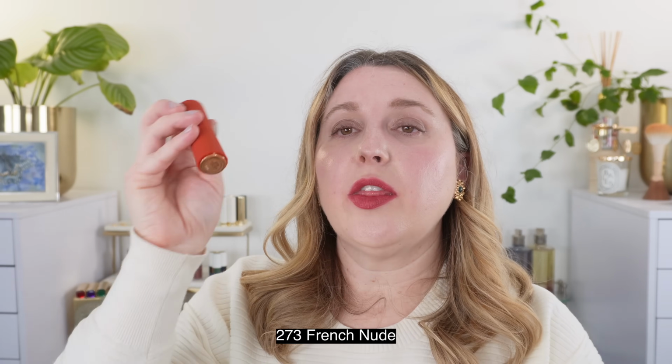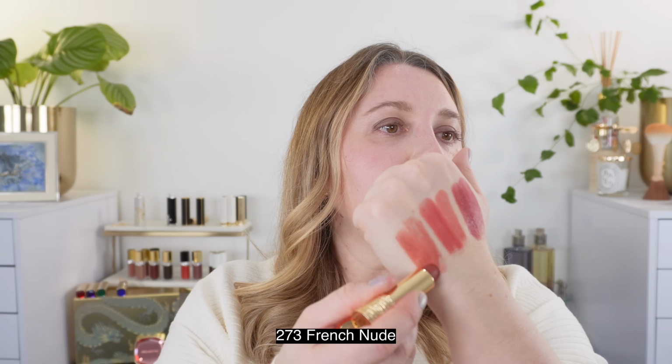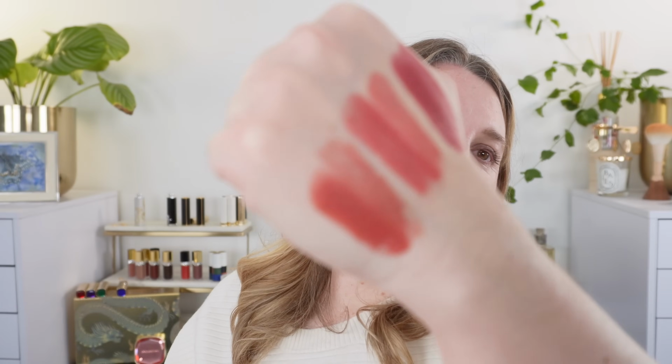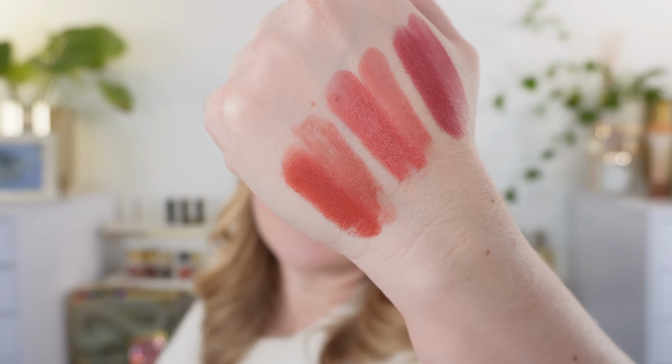And then 273 French Nude. And this one here is going to be another warm pink, but you can see this one's gonna be a little bit dustier. This one actually has a little bit of a soft brick red hue to it. So this one's gonna be a little bit warmer. It has a little bit more of that terracotta vibe in it. Now for reference, the caps are plastic and they just close shut like this. Let's take a look at these on the lips.